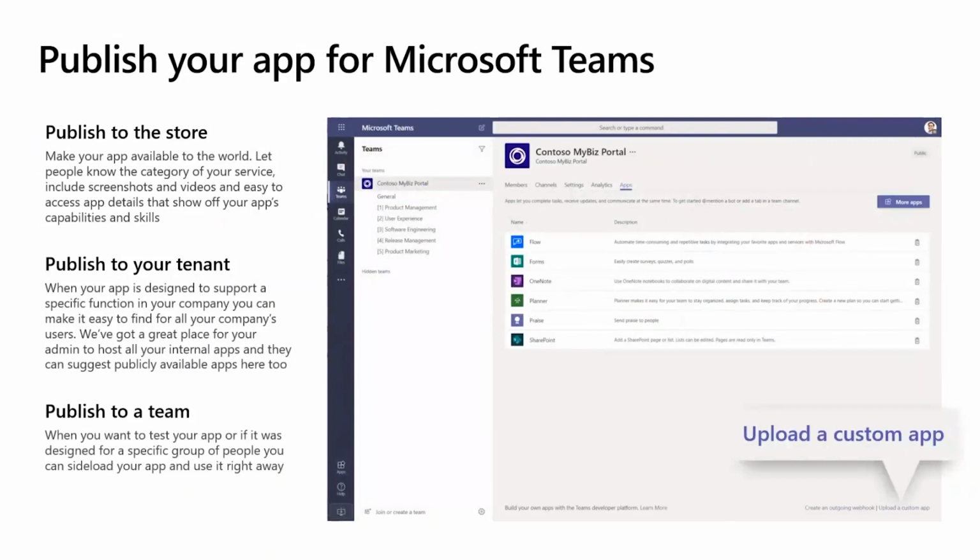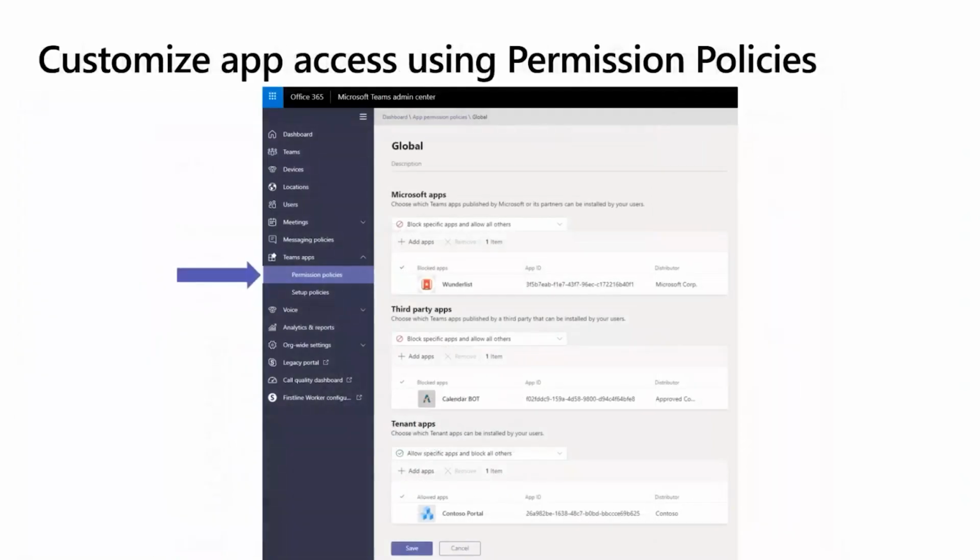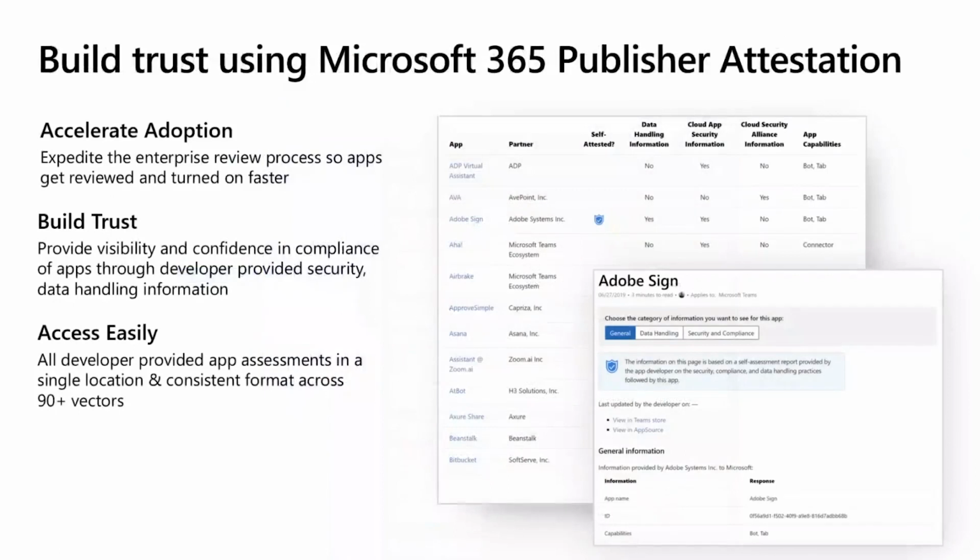So I guess the takeaway here is that there are controls you can put in place on who consumes it. Just because you publish it to your tenant doesn't necessarily mean everyone gets it. You still have to use your app policies to set who can see it. So just letting you know, there's a lot of really good governance stuff over there, but that's how you will publish your app. Then there's app discoverability, like I mentioned, using setup policies. I could have a whole session on this. Then we've got permission policies, so don't forget, that's where you allow people to see or have control and use those apps.